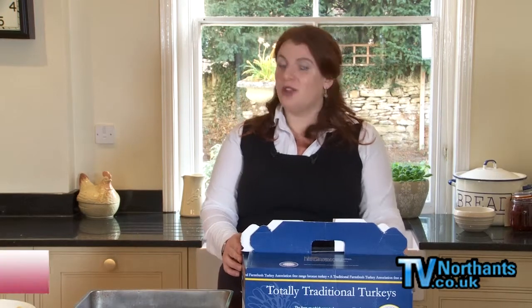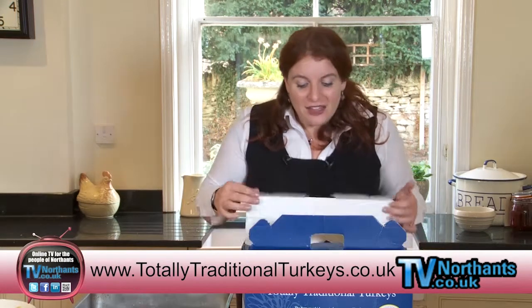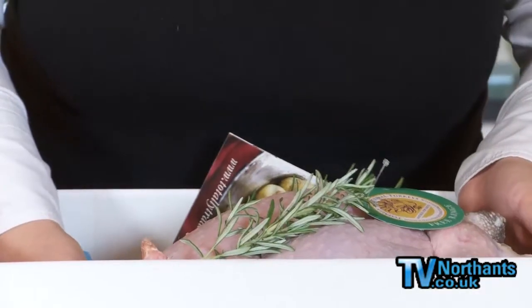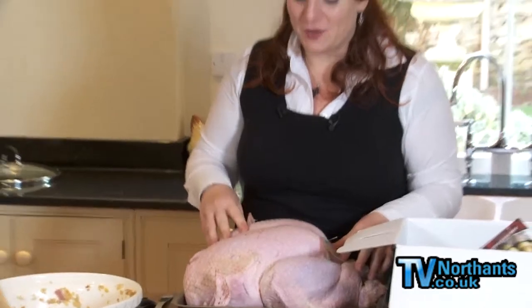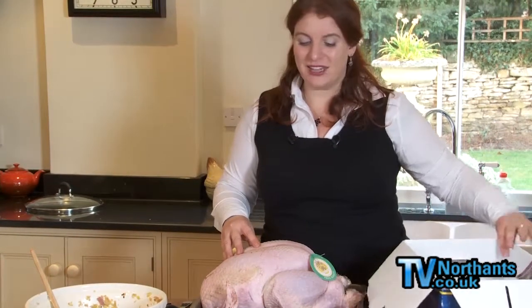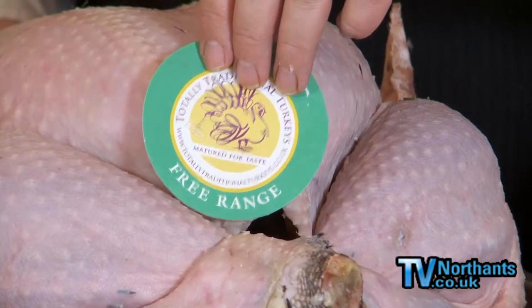So I've gone for a totally traditional turkey from totallytraditionalturkeys.co.uk, and I have to say, this one is a beast. It weighs about 8.5 kilograms. If I can get it out of the box here. There we go. Now, there's a word of warning here. Even I have to listen to this piece of advice, because you have to make sure that you have a tin big enough to take this size of turkey. So check your tins before Christmas Day, because there aren't very many shops open to get a spare one.